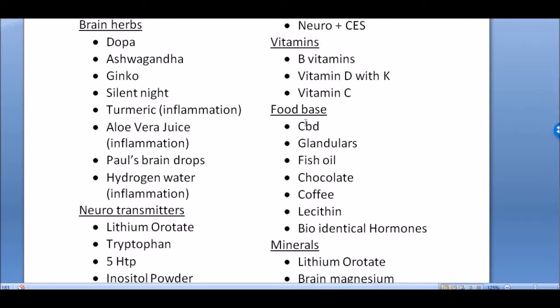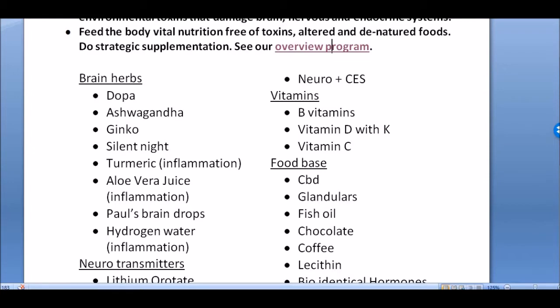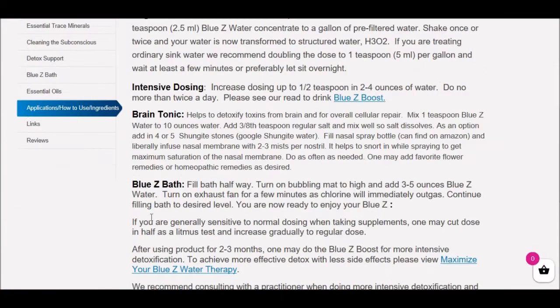CBD is a natural, non-psychoactive form that comes from hemp or cannabis. It has tremendous healing properties in terms of regulating the stress, kind of the shock absorbers of your nervous system. It's a primordial system called the endocannabinoid system. Alrighty, so just to show you, it's very deeply involved when it comes to the brain. So let's go back to the applications.